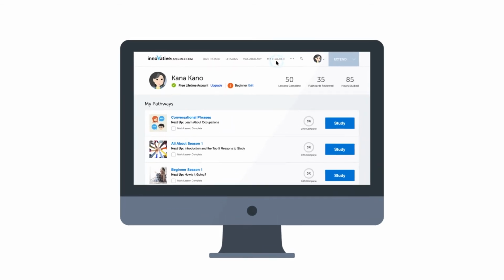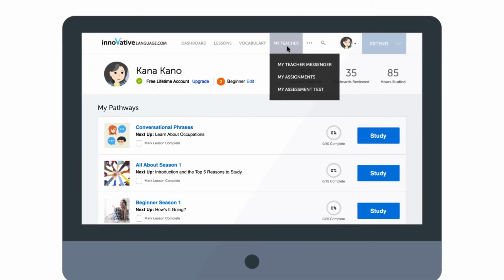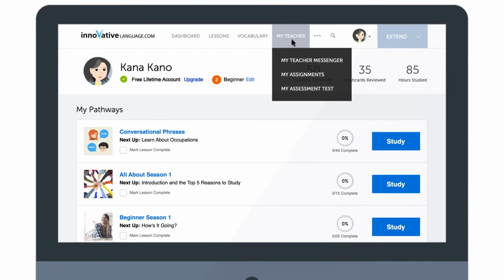4. You get ongoing assessments and assignments. It's hard to motivate and push yourself to improve when you're learning on your own. It's much easier when you have a teacher to motivate you. So that's why your teacher sends you weekly assignments, which you'll find in the My Teacher Messenger.